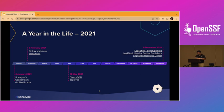2021, some ancient history. 2021 was interesting for all of us. If you read ahead or go read to the right side, you'll see I'm going to spend some time talking about the Log4Shell response. But we had great plans for Maven Central, starting with the team.